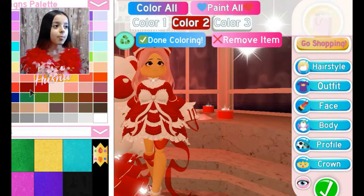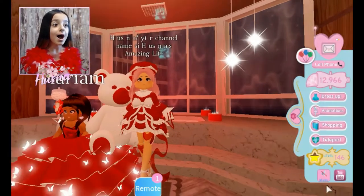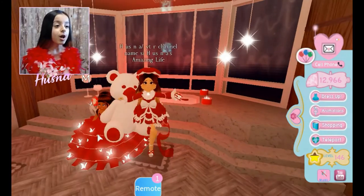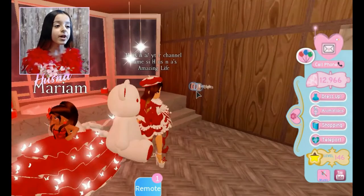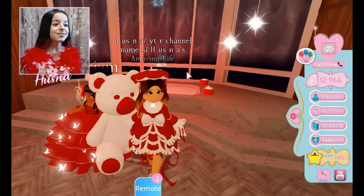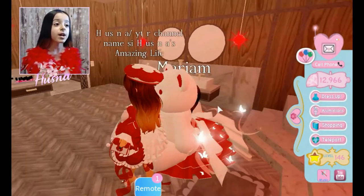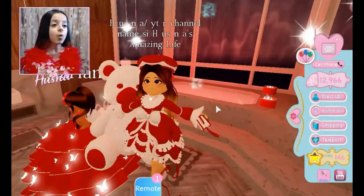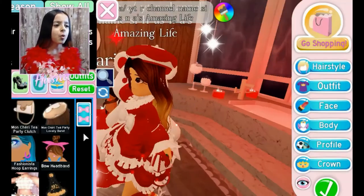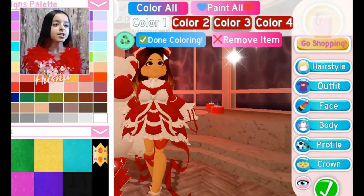Oh, my goodness. Ooh, my sister looking good. But, oh, my goodness. Look at this outfit. Oh, my teddy bear is flying. Wow. Oh, my hair just changed by itself. Oh, wow. That's great. That's very nice. Wait, why is my nail polish green? There's nail polish? What? Wait a second. There is nail polish? And you never ever told me?